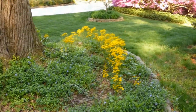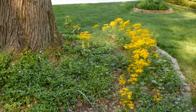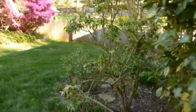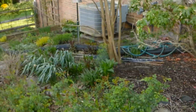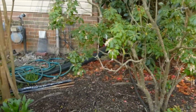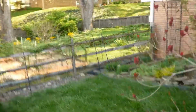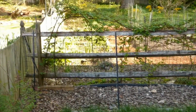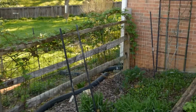These are golden ragwort. They're flowering. Today is April 19th, so this is late spring. And here you can see I've got the downspout connected to this big long flexible pipe, and it comes down here and waters this area. These are blackberries, a big stand of blackberries. And again, I've got this little fence here so the deer don't come in and eat them in the winter.